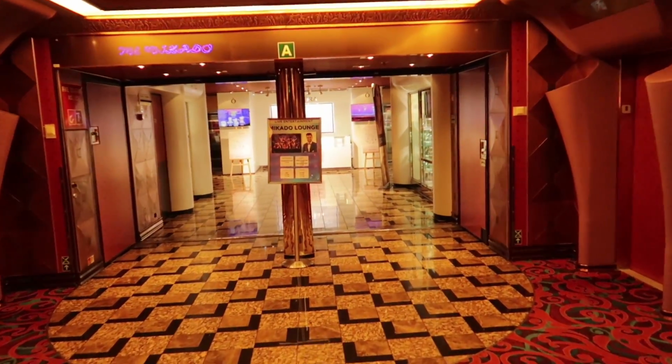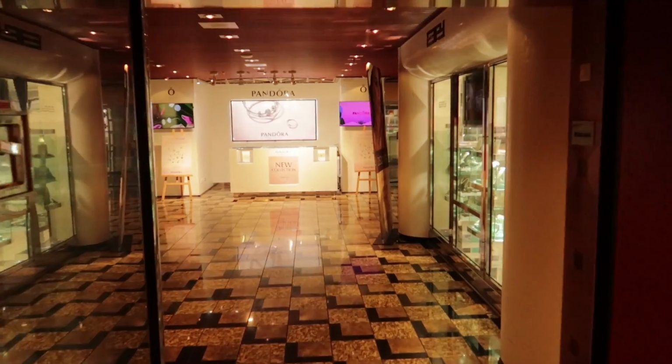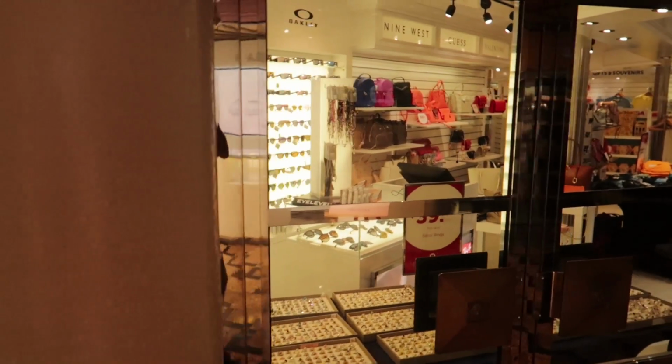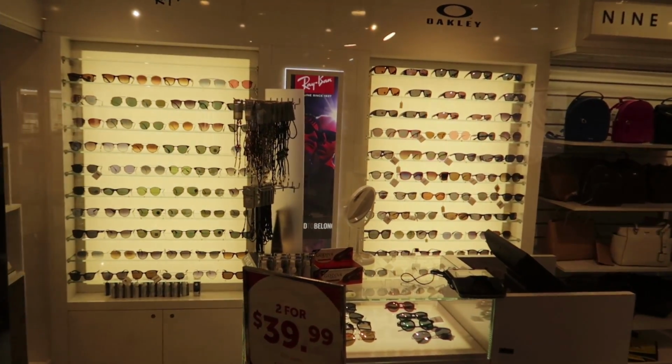Also on this deck is the Galleria, where we can do some shopping. There is a diamond store, watches. Right over there is all the diamonds and the watches. This is more of a general type store, though they do have some Ray-Bans and some Oakleys.